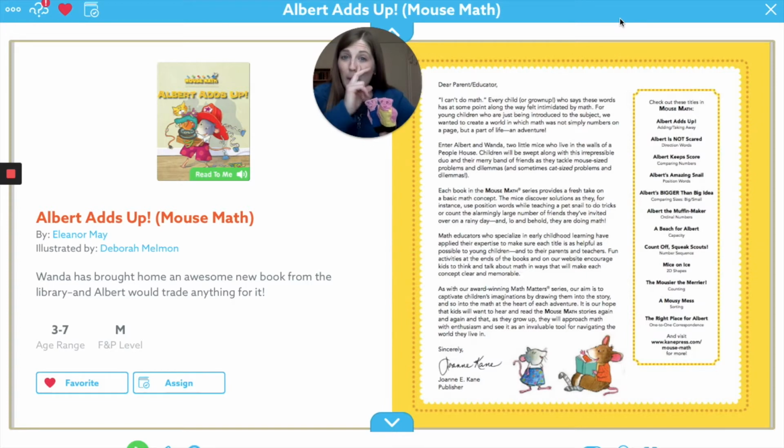This book is a story, but it's also going to be reviewing those addition and subtraction problems that we really know in first grade. We learned this at the beginning of the year, and I know you've not forgotten it since you've been at home. Let's get going. This story is called Albert Adds Up.